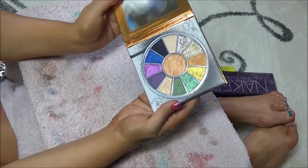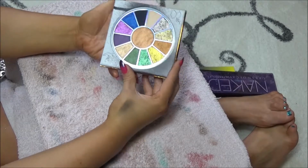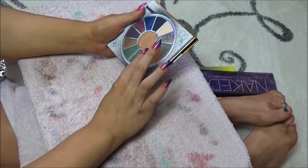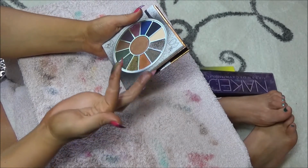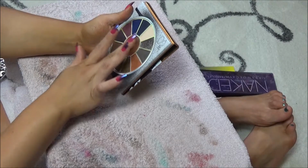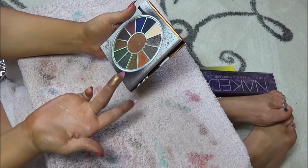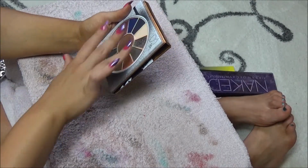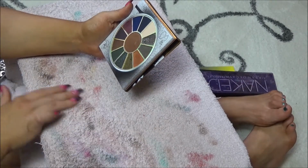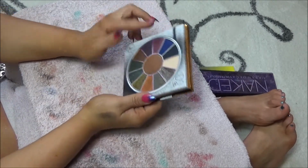They had two. I just grabbed this one because it had really pretty shimmers in it, and I haven't really got around to... Oh, that is beautiful though. See, that's why I grabbed this. Even the highlight is really pretty. This black-based silver is so pretty. I need to use this.